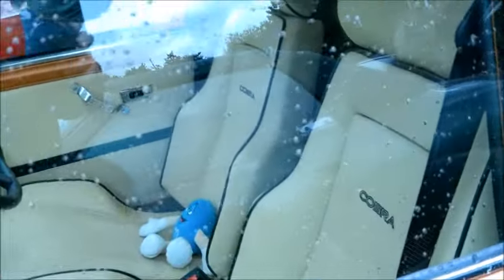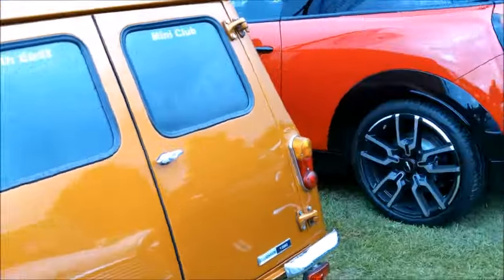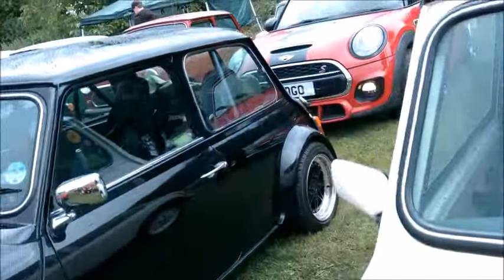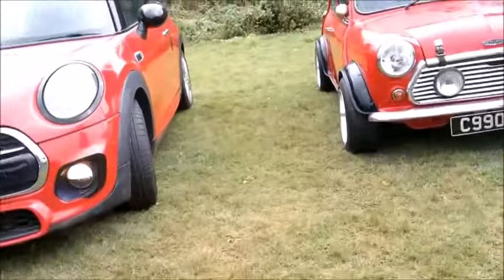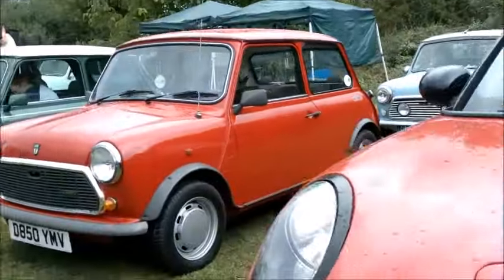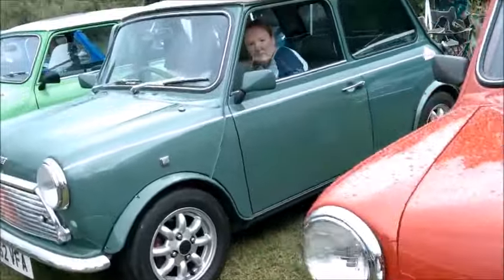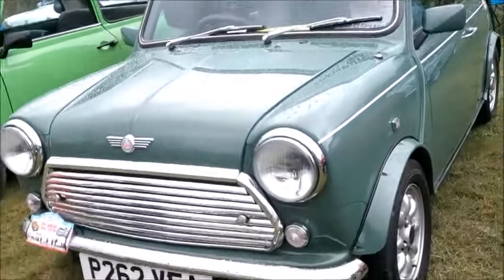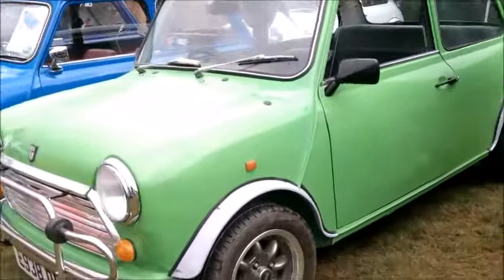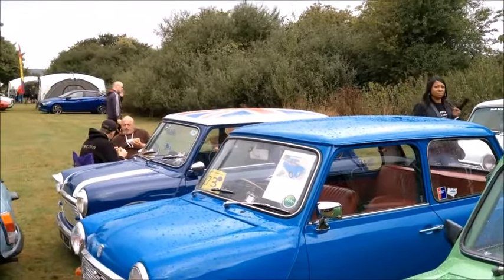This means it's got very nice cobra leather seats in it and a very nice walnut dash as well in it. About three rows of the minis. And then one's got the Union Jack on the roof.